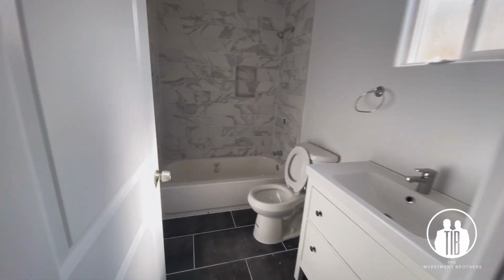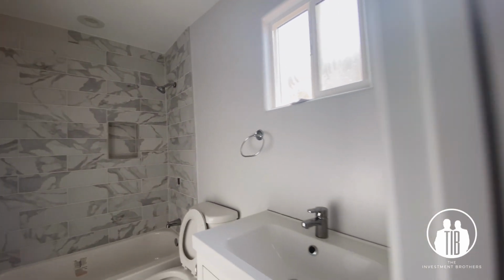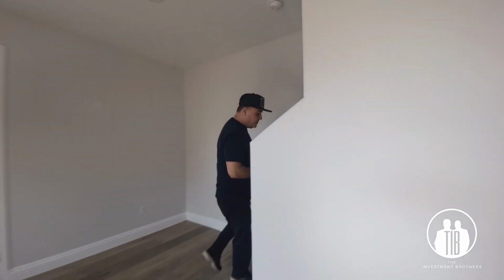You guys can see we ended up putting in some nice towel, nice flooring. Again, everything's brand new. Very convenient for somebody who's living with a family member that may be older and not be able to go up the stairs. The kitchen's down here as well. And then you have your nice little living room and entertaining room. But let's go ahead and walk upstairs so you guys can take a look at the rest of the house.